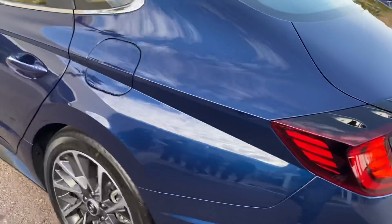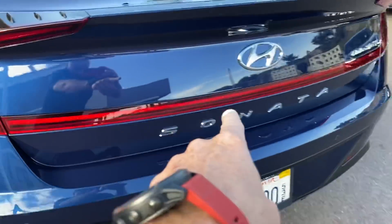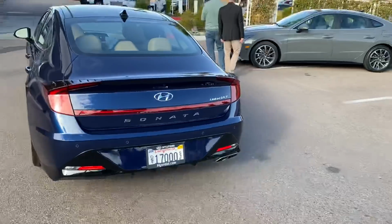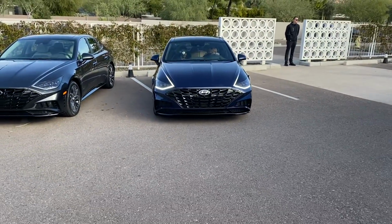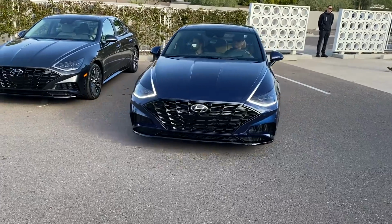And this is also cool. Look at this line. Goes all the way across, making the car, of course, a little bit wider when looked at from behind. And here comes my man, Sophian.